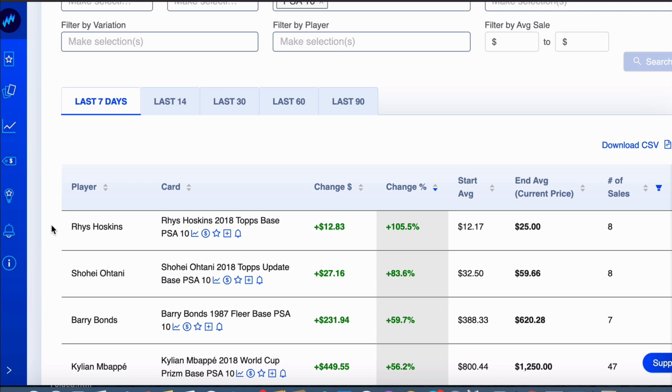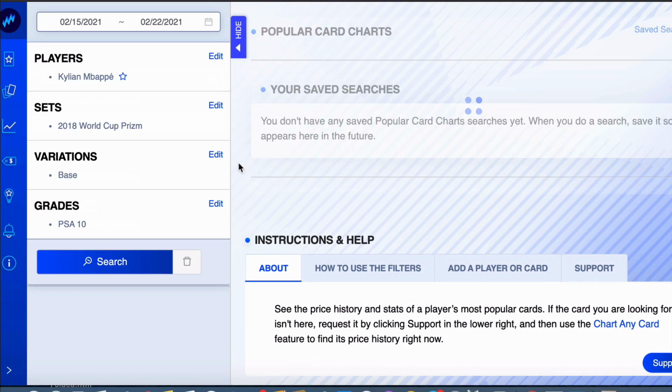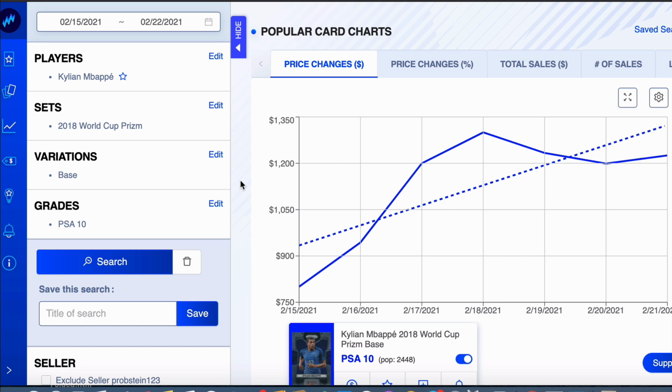Kylian Mbappe. So we got a soccer guy on here. I told you this was getting mixed up this week. Mbappe 2018 World Cup Prizm, up 56% on the week. Let's chart it. 56%. So maybe soccer's starting to come into play here. That would make some sense.